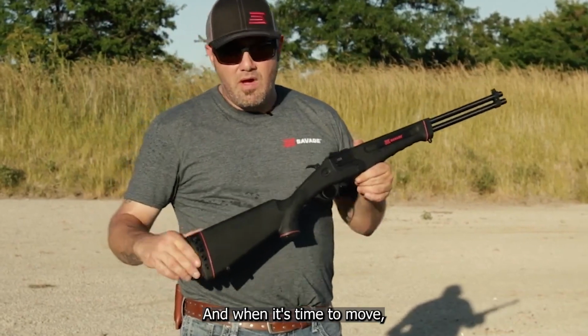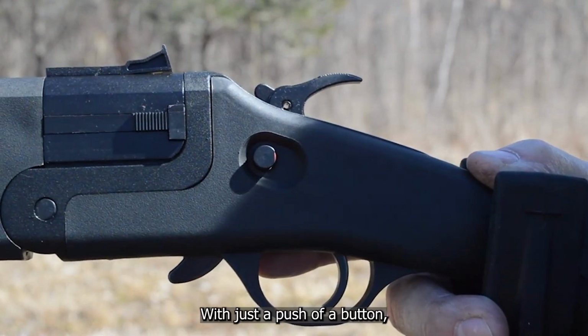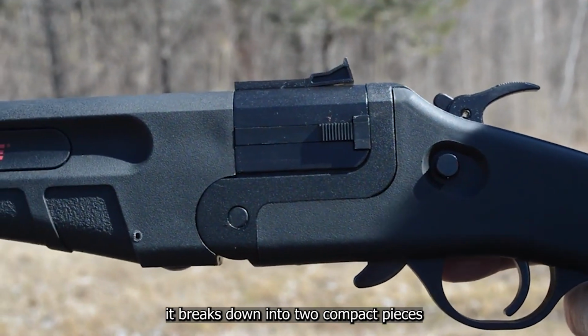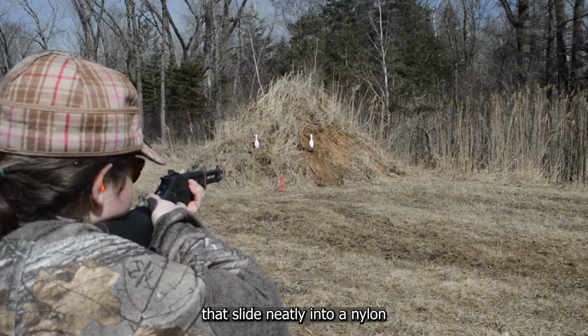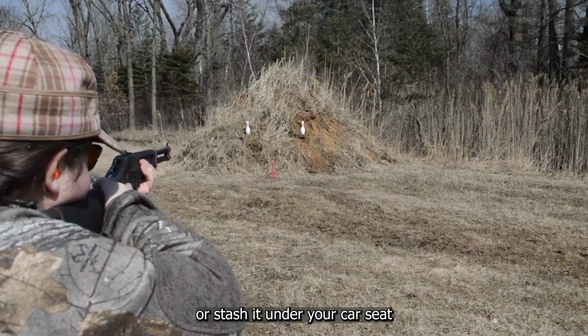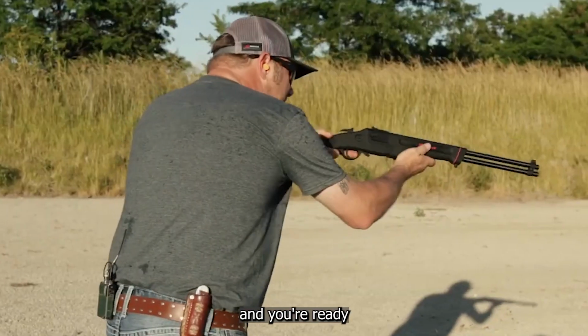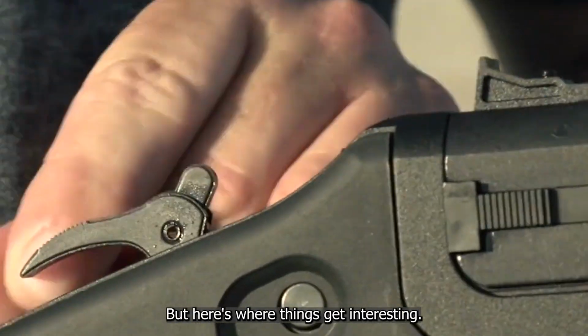And when it's time to move, this gun has another trick up its sleeve. With just a push of a button, it breaks down into two compact pieces that slide neatly into a nylon carrying case. Toss it in your backpack or stash it under your car seat, and you're ready for whatever comes your way. But here's where things get interesting.